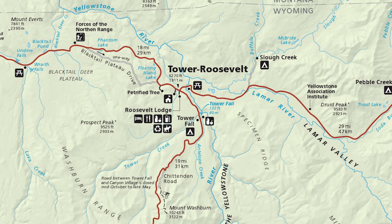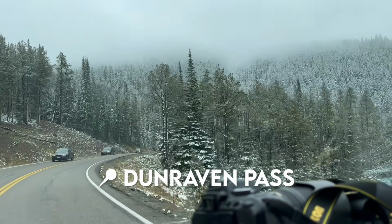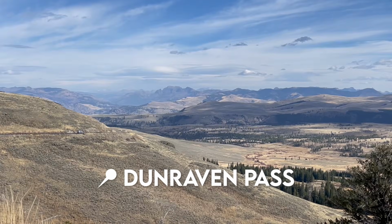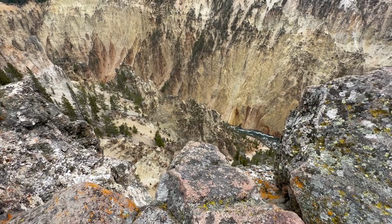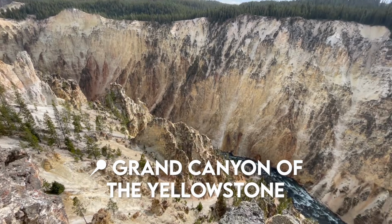Now, points of interest along this part of the drive include Tower Falls and a petrified tree that's 50 million years old. We then drove through Dunraven Pass, one of the highest points of elevation you can drive in Yellowstone. The scenery along this roadway is simply spectacular. Next stop was the Grand Canyon of the Yellowstone. This is a must-see on your Yellowstone trip.